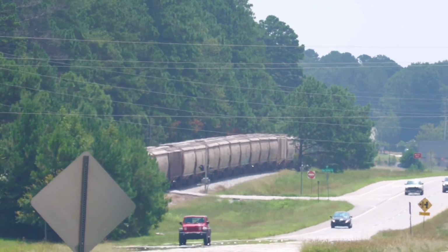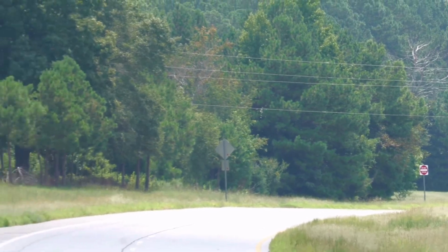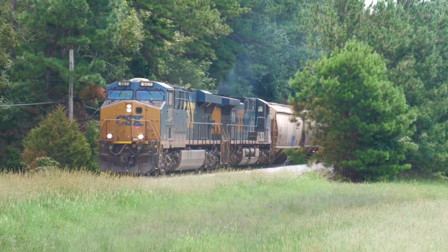The key to chasing the southern half of the Gainesville Midland subdivision is to stay on this road the whole time and stay on the side where the road is. Don't cross the tracks. Otherwise, you won't be able to catch up to this thing for at least a mile, if not two.